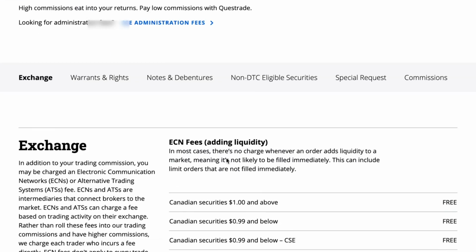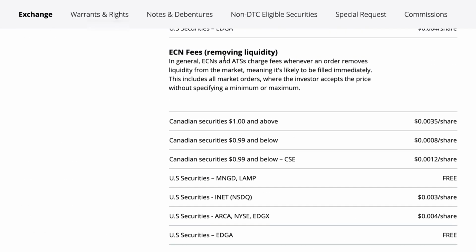So the third con is going back to fees, but specifically ECN fees, which stands for Electronic Communication Networks. It's also a fee that's charged to you in order to actually connect the brokerage to the market. In most cases, you actually won't be charged these ECN fees on your trades. Sometimes you will, and even if you are, they only work out to be a couple of cents. So again, nothing to be super concerned about. Basically, instead of that $5 commission trade, it might be $5 and a few cents. So again, they're very small, and if you are charged it, it typically works out to 0.0035 cents per share.